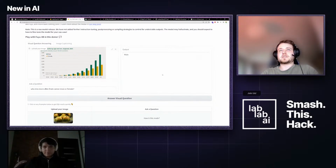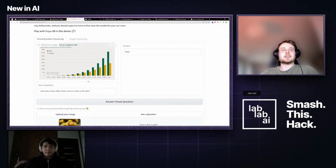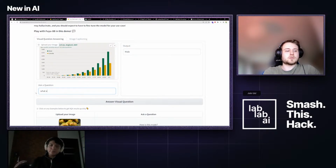And notice this generation speed right here is super fast. And of course, it got this correct. So it's male. You can see this on the graph right here. That's true. Let's maybe see what are the death rates for 70 to 74 years old males and females.